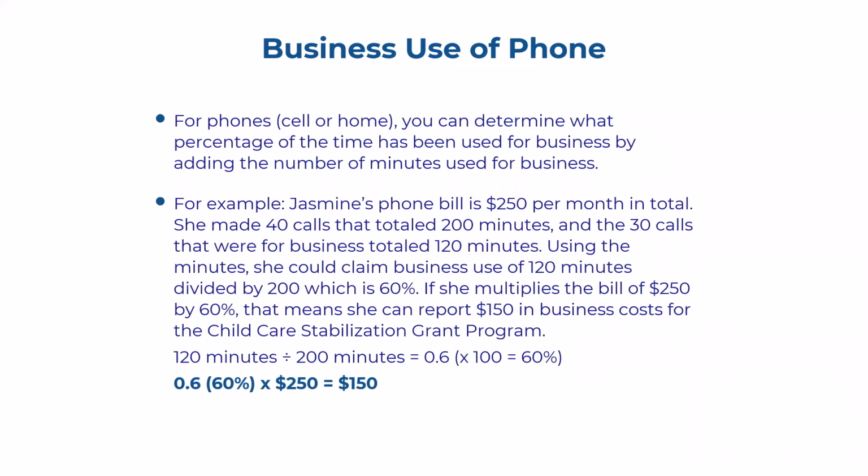For example, Jasmine's phone bill is $250 per month in total. She made 40 calls that totaled 200 minutes, and the 30 calls that were for business totaled 120 minutes. Using the minutes, she could claim business use of 120 minutes divided by 200, which gives her 60%. If she multiplies her bill of $250 by the 60% used for business, that means she can report $150 in business costs for the stabilization grant.